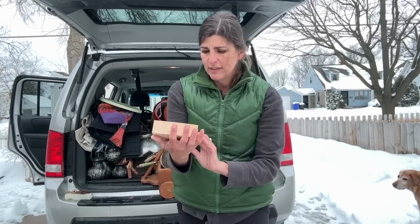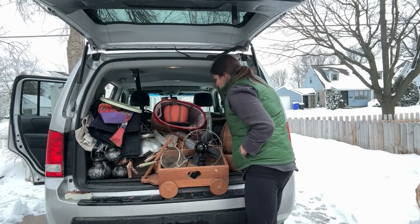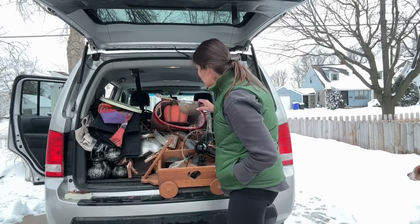All right, and here's another little Hocus Pocus Broom Company. Like I said, the whole box was full of them on the other one. I did get this. I always am looking for vintage handles. I love that green.